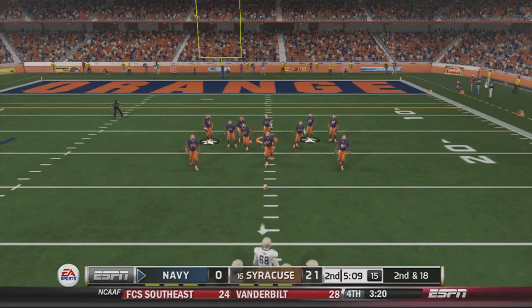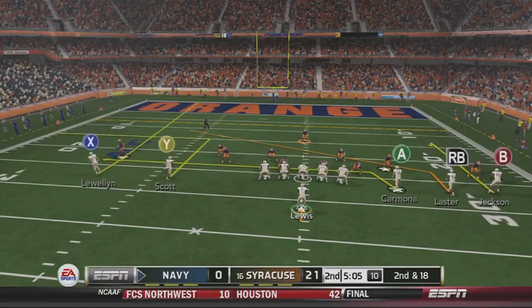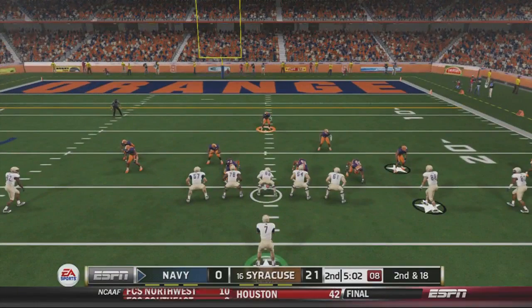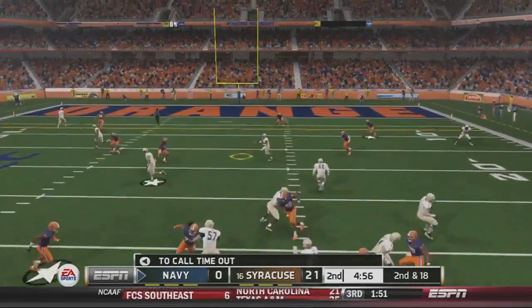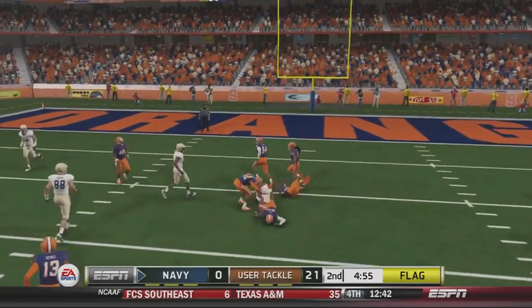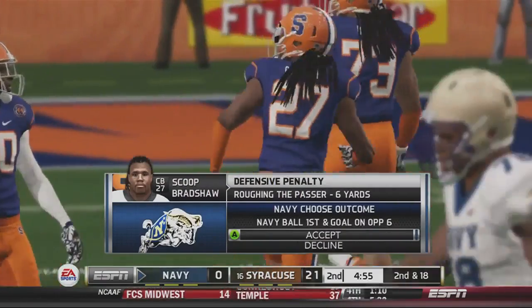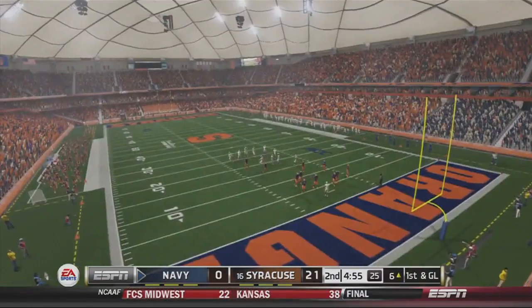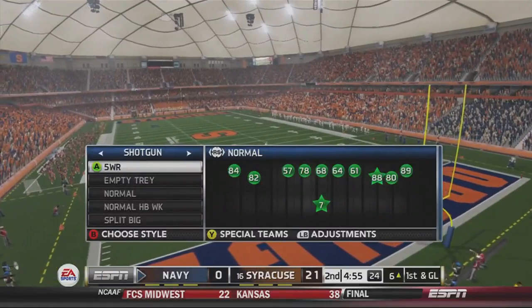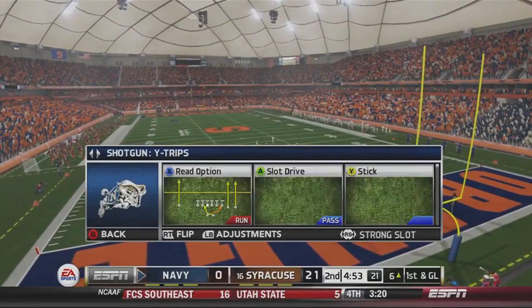Looking for another sack in the second down and long situation. They come out in a 5-wide set. Ready, ready, team. Tackle made around the 12. Quick pass, but there's some dirty laundry on the field. Roughing the passer by Syracuse gives Navy another first down. They have the ball on the 6.